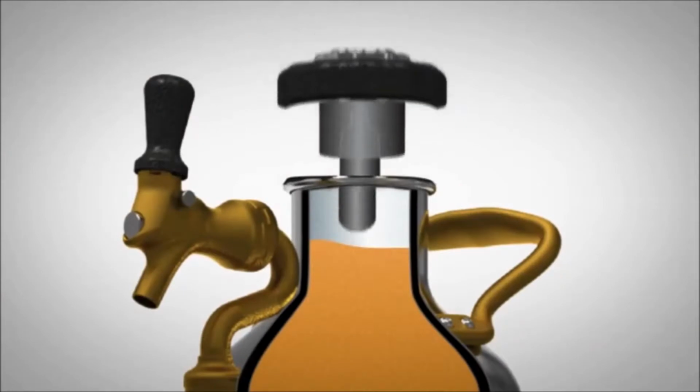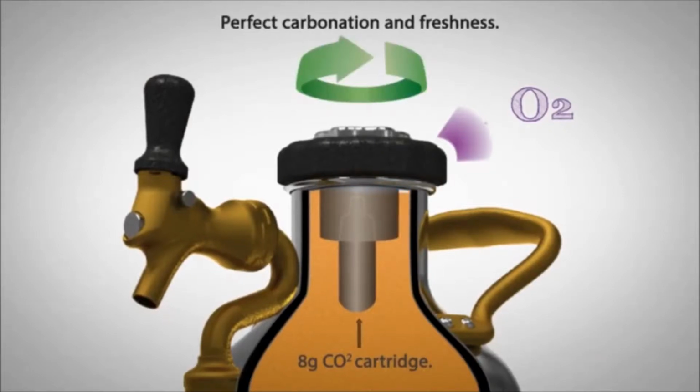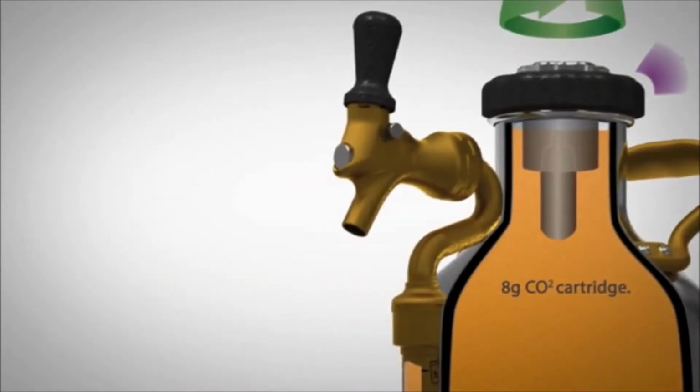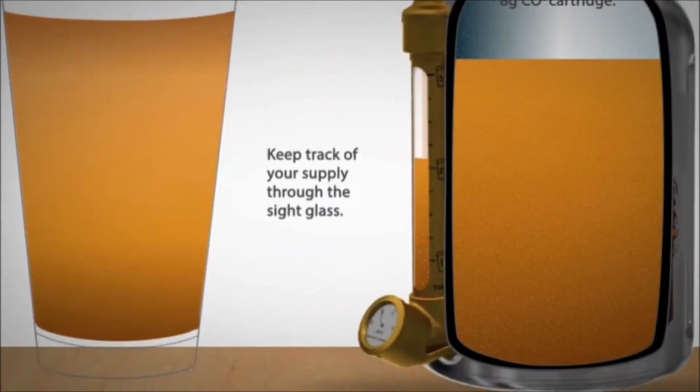The regulator cap keeps oxygen out and uses an 8-gram food-grade CO2 cartridge, along with the selector dial to dial in the perfect carbonation level. The top assembly lets you easily pour your beer anytime you want. There's also a sight glass and a pressure gauge to see what's happening inside.